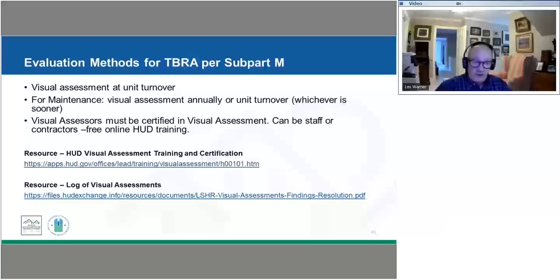Now, the good news is that this is a free online training. So we've provided the linkage for that training and certification process. We might have a property manager or maybe a maintenance staff person that has taken that training and has the certification, and they would be able to complete that visual assessment at turnover and the annual review that needs to be done. The other option is obviously to contract that out, but this is something that probably could be completed by staff with the appropriate free training.